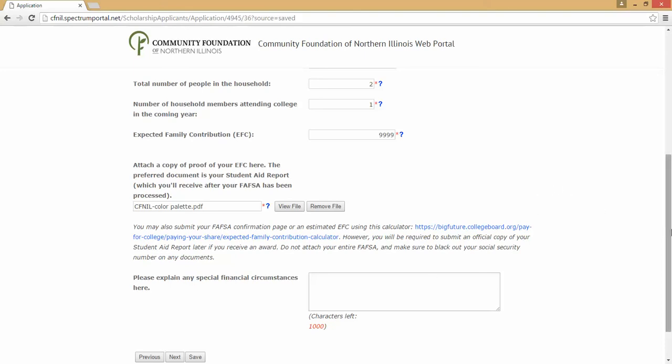The information you need to provide is your student aid report, which is what you get after your FAFSA has been processed. You can submit your FAFSA confirmation page or an estimated EFC using this calculator, but again, you'll have to provide that student aid report later. So if you can wait, do that.